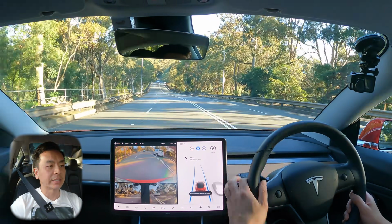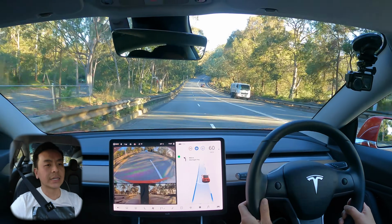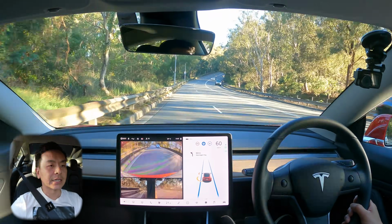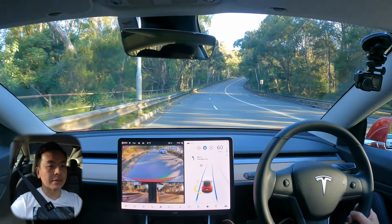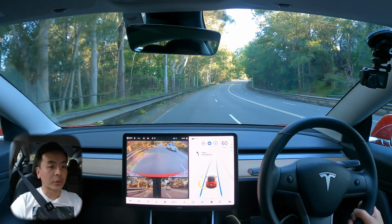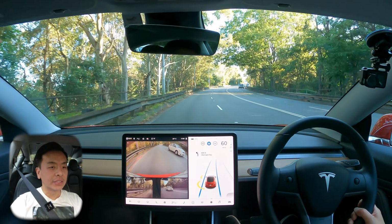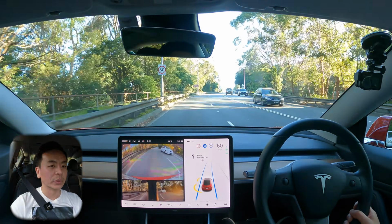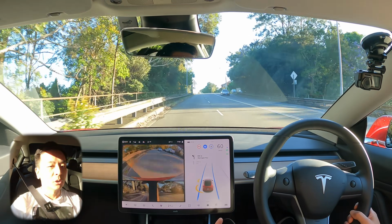And let's see if I can lane change to the left here. Yes, I can, because that auto lane change is just for the FSD package. It doesn't work on basic Autopilot. You need to have FSD package to have auto lane change. But as you saw across that large intersection, sometimes when the lane markings aren't great, it will go a bit wayward, and that's why I do always recommend keeping your hands on the wheel, eyes on the road at all times, because it's not autonomous just yet.